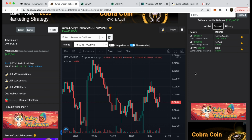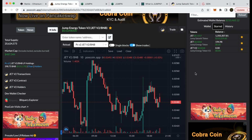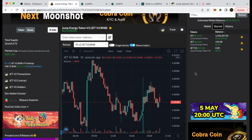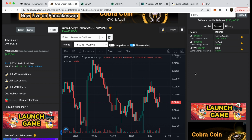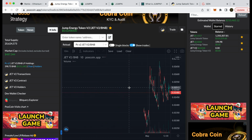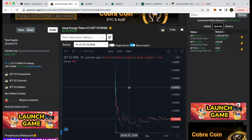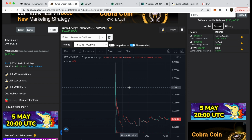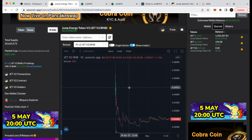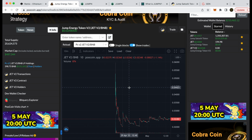So if you've got 10,000 Jet V2, you want to decide what you're doing with it. Are you going to use it to sell 1 BNB worth of JST and then your 10,000 Jet V2 will be destroyed? Or are you going to use it here and just sell your Jet V2 for whatever the price is? Now, if we zoom out, the price has been higher than a BNB for 10,000. So if that happens again, if this token goes over 1 BNB for 10,000 of them, then it would be completely pointless using it to sell your JST. You might as well just sell it directly on here, save your JST, and hope that you get some more rewards from the farm.